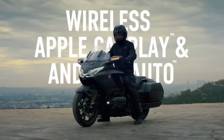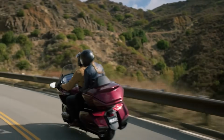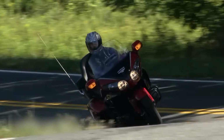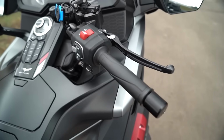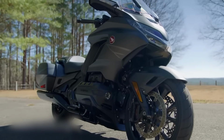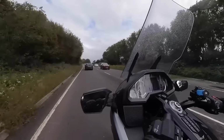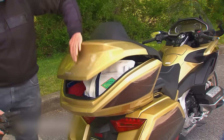1,833cc flat-six engine, producing 125 horsepower and 125 pound-feet of torque at just 5,500 RPM, this beast delivers power like melted butter sliding down warm toast. With a top speed of 125 miles per hour, it's not about going fast, it's about getting there comfortably. But here's the kicker. It comes with Honda's brilliant 7-speed DCT automatic transmission. No more clutch fatigue in stop-and-go traffic, no more stalling at red lights while your arthritic hands cramp up.